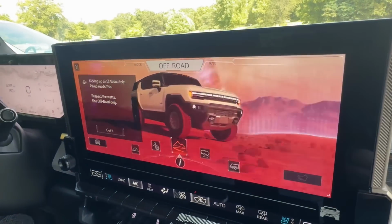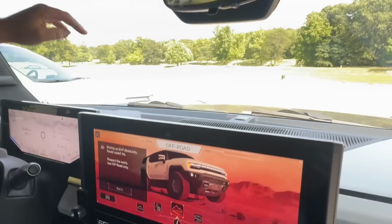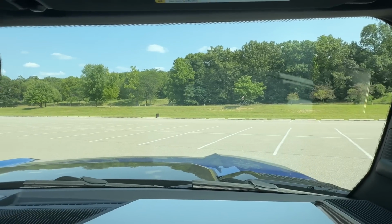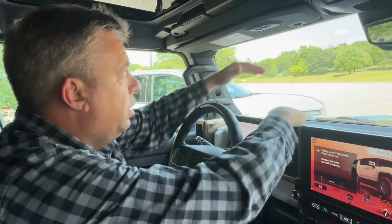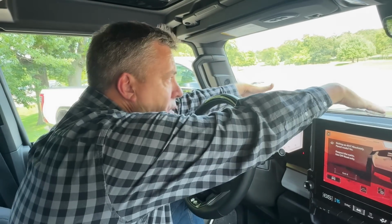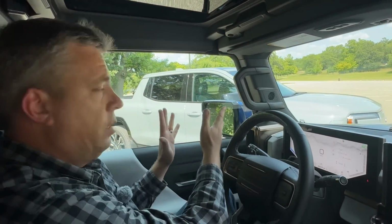But it has a very unique cockpit experience because the windshield is very Hummer-like. If you're used to H2s and H3s from early 2000s and mid 2000s, you will kind of recognize this. But this windshield is short. It's far away from me. I'm 6'3", and I'm still trying to kind of reach it here.